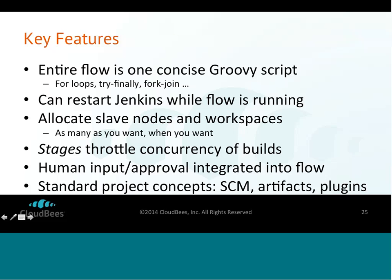Let's come back. I have human inputs on approval integrated in my flow so that people can validate. I will also apply security controls, authorization on this human interaction. And I can reuse all my standard project concepts, source code management, artifacts, reuse all the 1,000 plugins available in Jenkins open source. These are the key features that I have today.